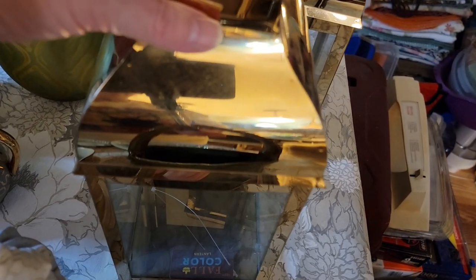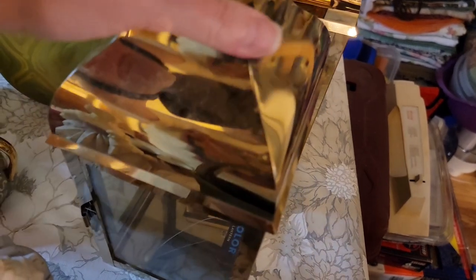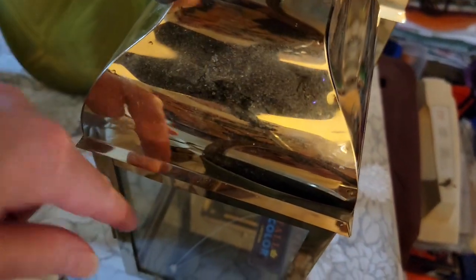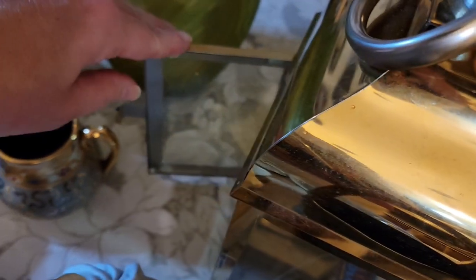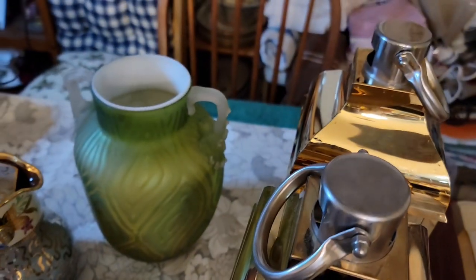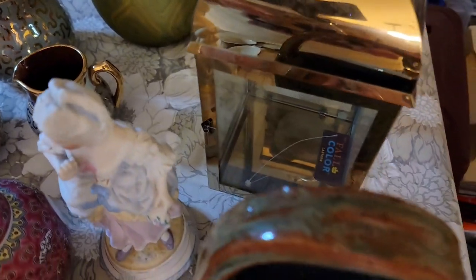I have the pair of brass lanterns. So these are the lanterns. Let me see. They're tall. The inside case on these. Oops, where's the door? There it is. The inside compartment is 7 inches tall. And so this opens up like that. They are glass and brass. I have two of them and they are $25 each.